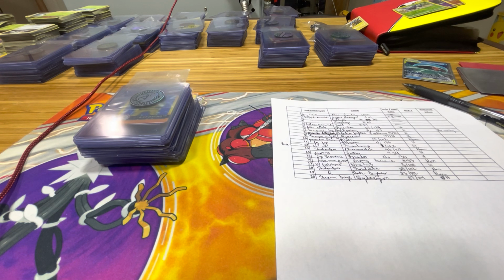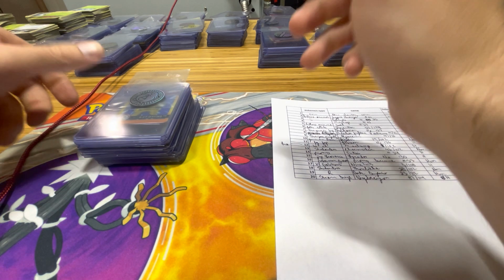But without further ado, let's go ahead and do PSA Guess the Grade. Granted, we're looking less and less likely to send the rest of our cards to PSA unless they're going to budge on the prices, but that's a whole other story. Let's go ahead and begin.